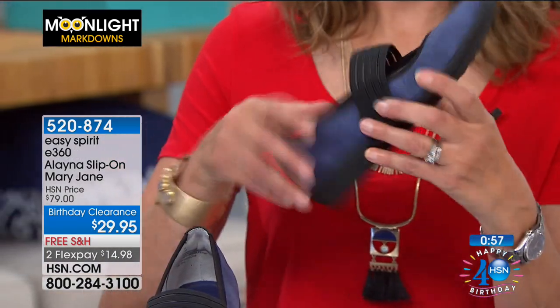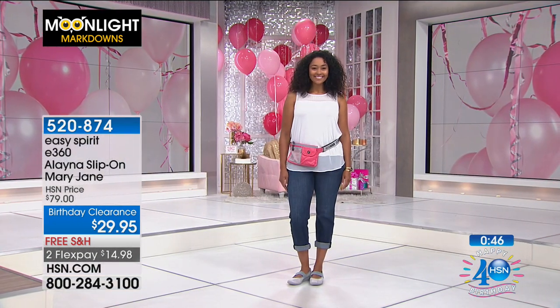And the fact that Easy Spirit has always been known for comfort. I mean, when I was a fashion director on magazines in New York City, I would have to run around to different showrooms and pick from different designers to use in photo shoots.